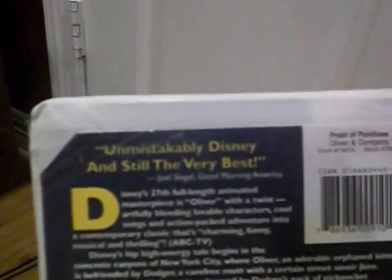Joel Siegel of Good Morning America says it's unmistakably Disney and still the very best. Charming, funny, musical, and thrilling, says ABC TV.